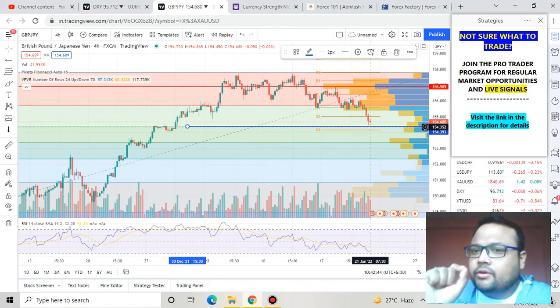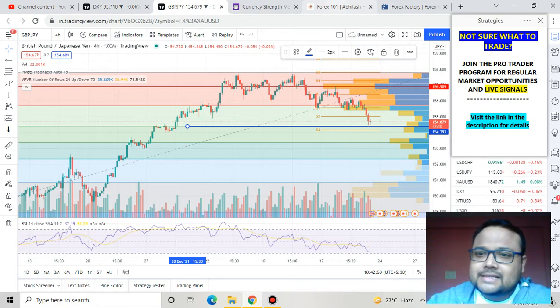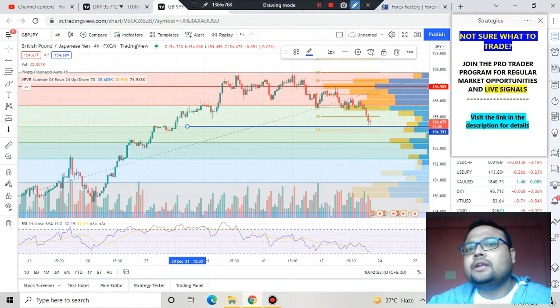So if you want to take a buy position right now, that can be a high risk call, but yes, you can take a buy position just on the basis of Fibonacci retracement level.